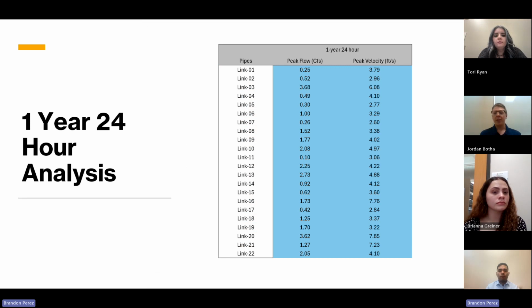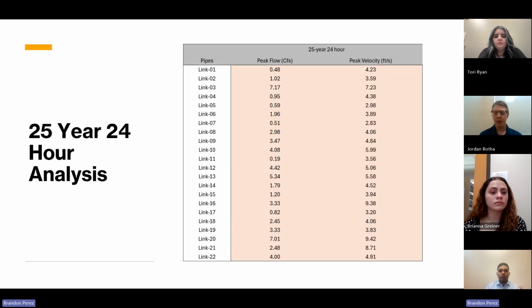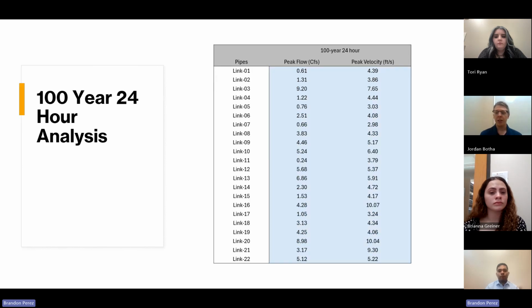For this report, we ran 6 different analyses: a 1, 2, 5, 10, 25, and 100-year report. Here are some of the corresponding peak flows and velocities for each analysis. All velocities for the analyses are above the minimum 2.5 feet per second and fall below the maximum 15 feet per second from the design criteria in the Georgia Stormwater Manual.